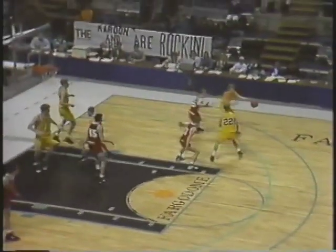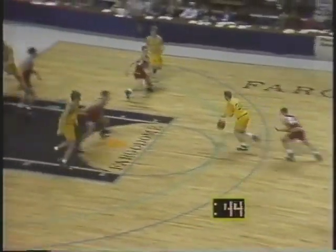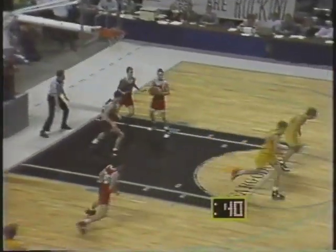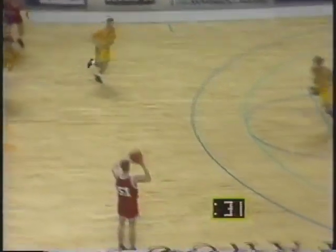Clement now working against Buchholz. Here's Osborne. Spots a man open. It's Mayhew. It's partially blocked maybe, or he just didn't get off a good shot. Hey, Osborne, great job getting loose, getting the ball to the open man, but I think Delmore got a piece of that ball.